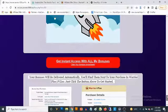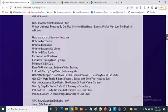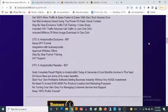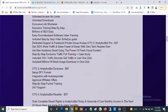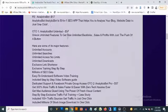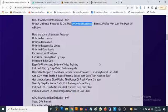So let's talk about the pricing. Right now, the front end goes for a one-time fee of $17. Now there are some optional upgrades, the first one is the AnalyticsBot Unlimited, and then you have some optional ones like the AnalyticsBot Exclusive, the AnalyticsBot Reseller. Now this one gives you access to some other features like unlimited backlinks. Backlinks are actually proven to give you better rankings on Google and even on YouTube with videos.